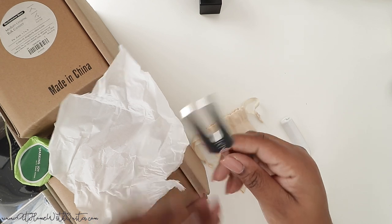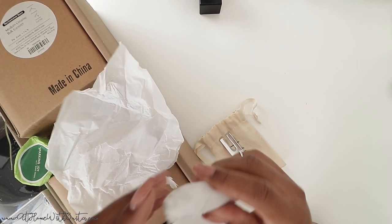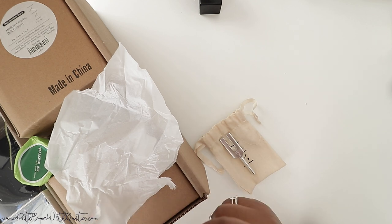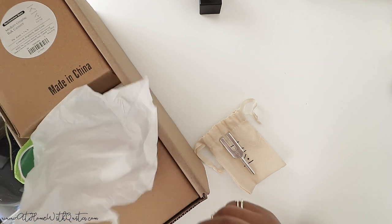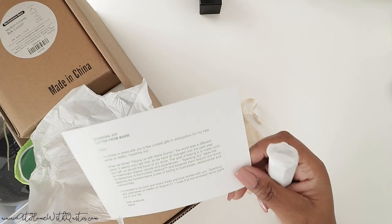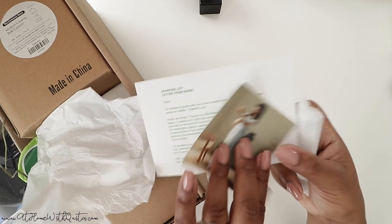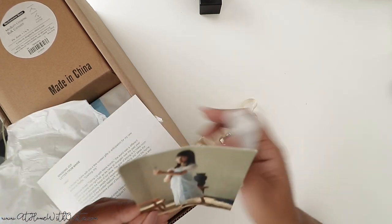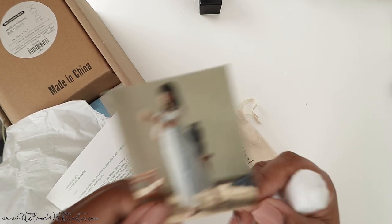Okay, y'all. I don't know what this is. Let's see what the second part is. I'm gonna have to figure this out and see how to use that. Cause I don't really know what that is. I wish it had a little card that told us what all of this stuff is. Okay, she's holding it in her hand. So she's using it for something, y'all. I don't know.